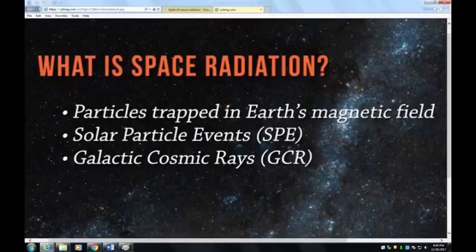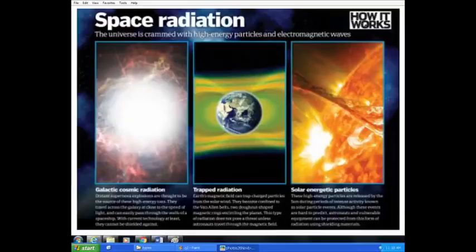So there are three types of space radiation. There are particles trapped in Earth's magnetic field, there's solar particle events, and there's galactic cosmic rays. And this is a more colorful illustration of this. These are the galactic rays. This is the Van Allen belts, which I'll explain in a second. And this is the solar particles coming from the sun.